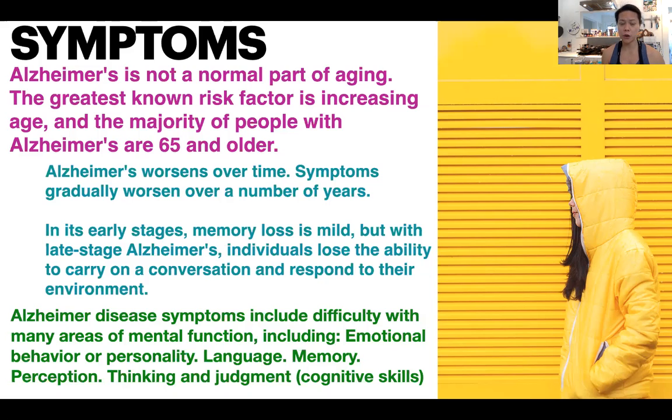In its early stage, if you are having doubts about whether your mom or your dad or your aunt or your grandparents are starting to suffer from Alzheimer's or dementia, you want to be very on your toes in the early stages, and you want to go and seek out the doctor. In the early stage, symptoms include memory loss, but it's not very prominent. It's a little bit mild. It's more towards the end, late stage Alzheimer's.